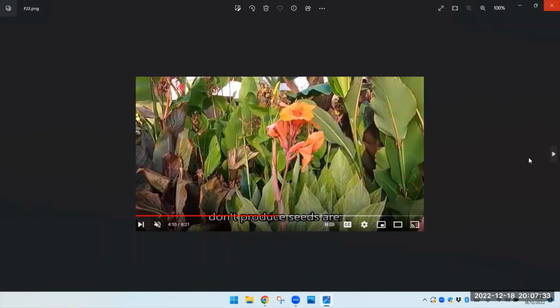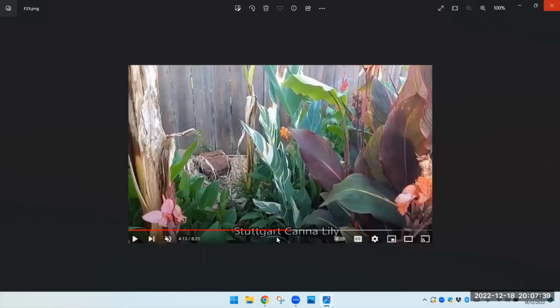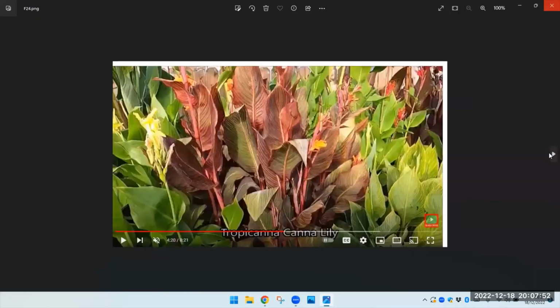Because some cannas don't produce seeds. Stuttgart canna is one. Now I had that one. You see the foliage of the leaf. Beautiful. So I'm going to take cuttings off him. I can't get seed from him. Another one is Tropicana. He won't throw no seed. Or if it does, it'll be naff. Meaning, if you get one of these that you can't get seed off it, when he has finished flowering, just take him off altogether, and all the nourishment will go into the next flower, and not into that lot.